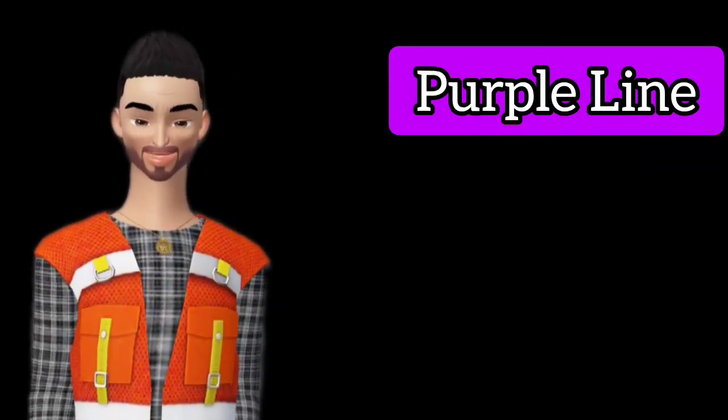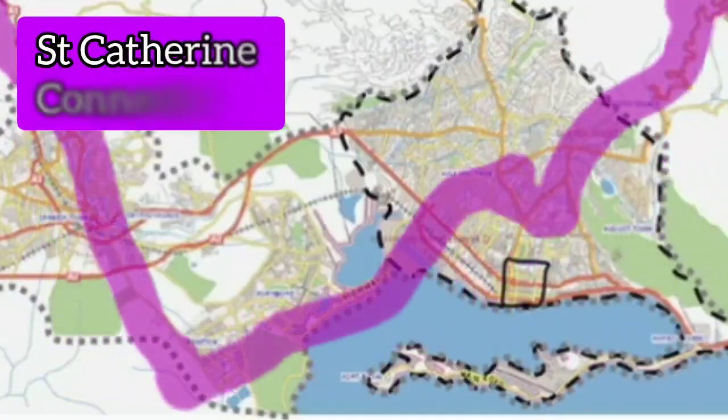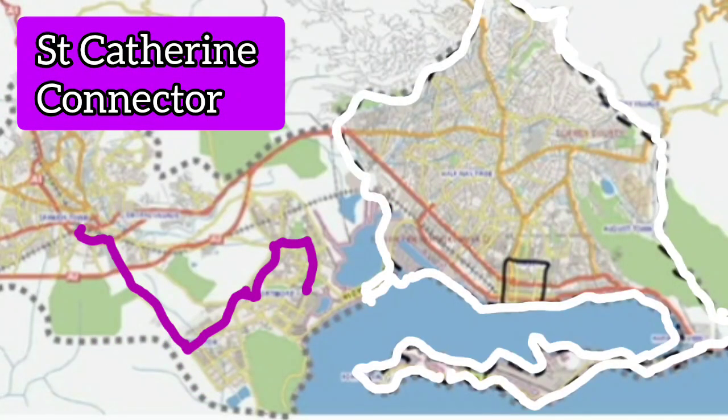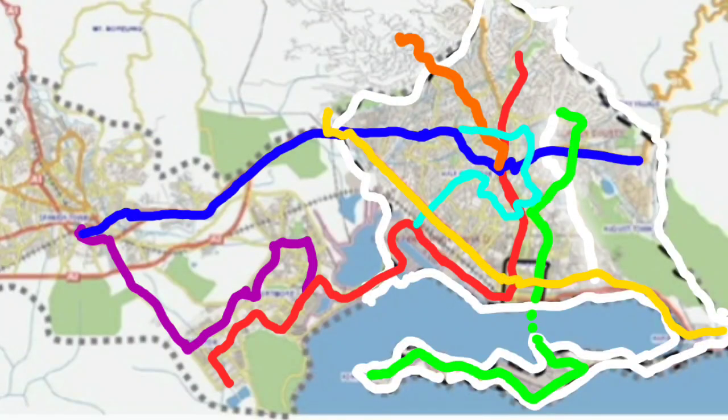The Purple Line between Spanish Town and Portmore. Now this will be the line within the JLRT network that will be fully outside of the Kingston city limits. As you know, all other lines are either within or go to the city of Kingston.